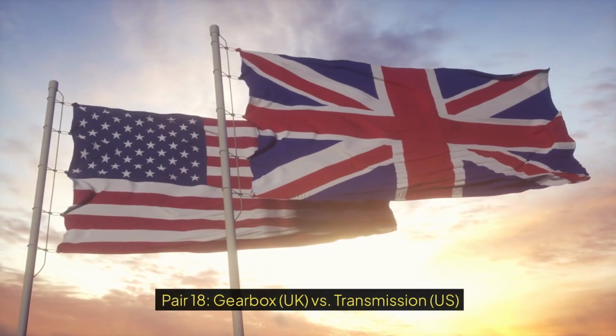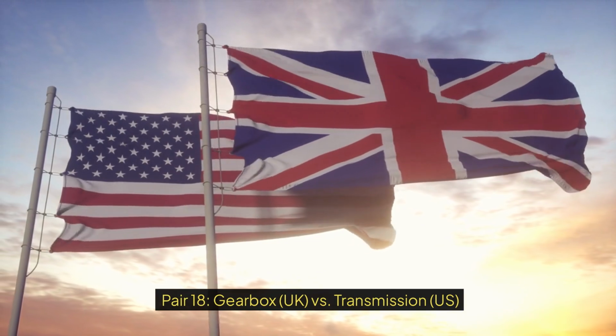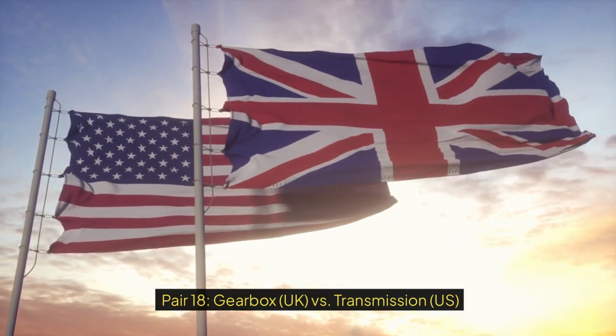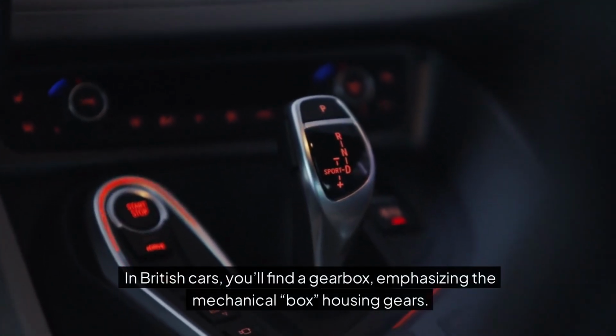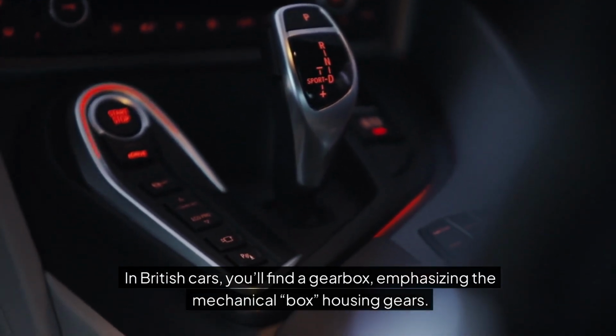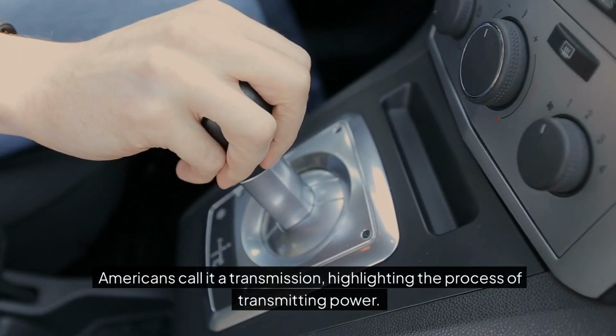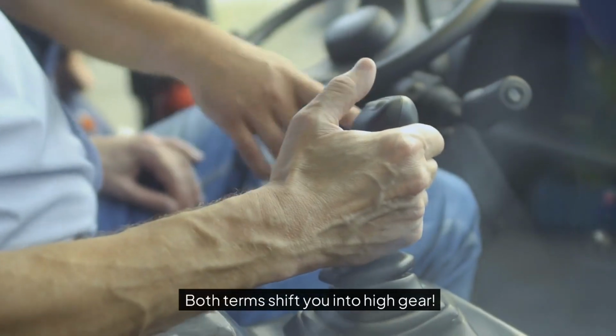Pair 18, gearbox, UK versus transmission, US. In British cars, you'll find a gearbox, emphasizing the mechanical box housing gears. Americans call it a transmission, highlighting the process of transmitting power. Both terms shift you into high gear.